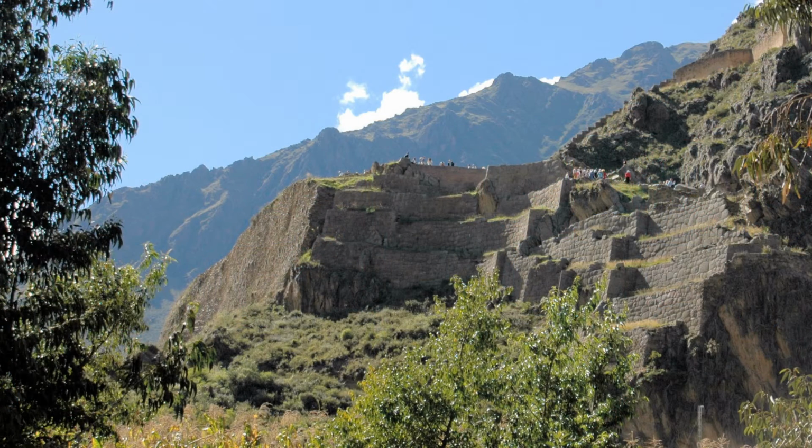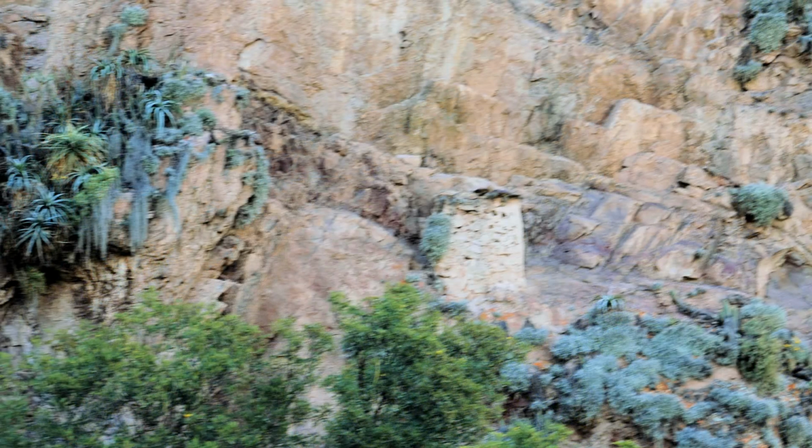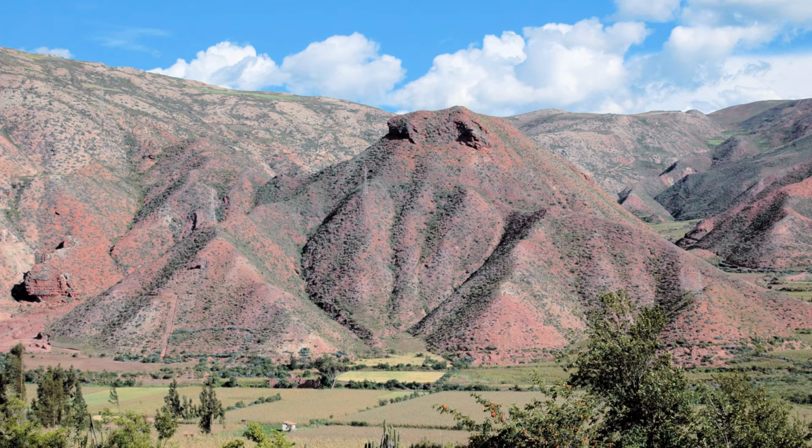We get off the train at Ollantaytambo to explore a little more of the Urubamba Valley. Michelle points out some things we missed on the way to Machu Picchu, like this Inca tomb. The Incas shaped this hill to look like a frog, a fertility symbol.